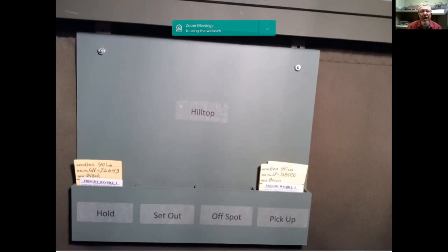So here I've got my homemade boxes. They just hang. I don't have anything on the fascia because there's not a lot of clearance. So these are back a couple inches and they just hang from my bench work. These are my pickups. These are my set outs.